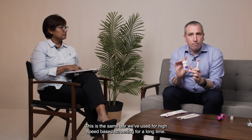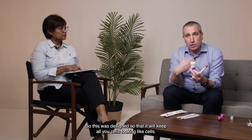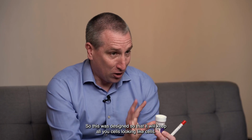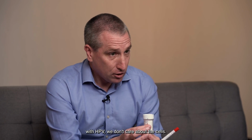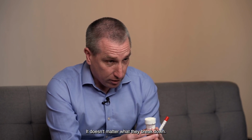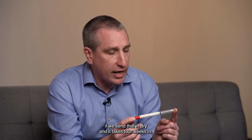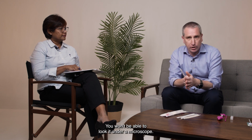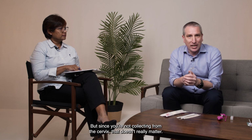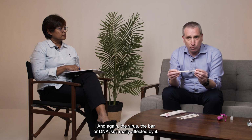This is the same vial we've used for HPV-based screening for a long time. It's really straightforward. It's also built for cytology. So this was designed so that it will keep all your cells looking like cells, so that when you make a slide. With HPV, we don't care about the cells. It doesn't matter whether they break down. So when we have a swab, if we send that in dry and it takes 4 weeks to get in there, a lot of your cells will have broken down. You won't be able to look at it under a microscope. But since you're not collecting from the cervix, that doesn't really matter. And again, the virus, the viral DNA isn't really affected by it.